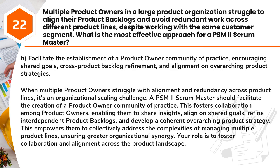Answer. B. Facilitate the establishment of a product owner community of practice, encouraging shared goals, cross-product backlog refinement, and alignment on overarching product strategies. When multiple product owners struggle with alignment and redundancy across product lines, it's an organizational scaling challenge. A PSM II Scrum Master should facilitate the creation of a product owner community of practice.